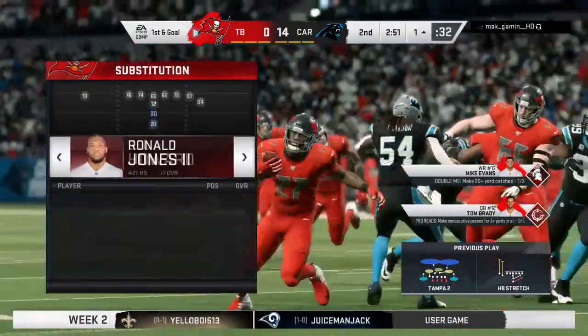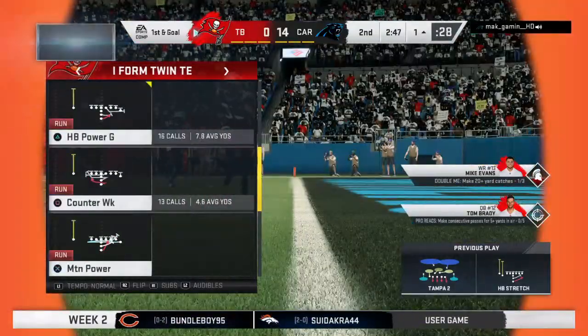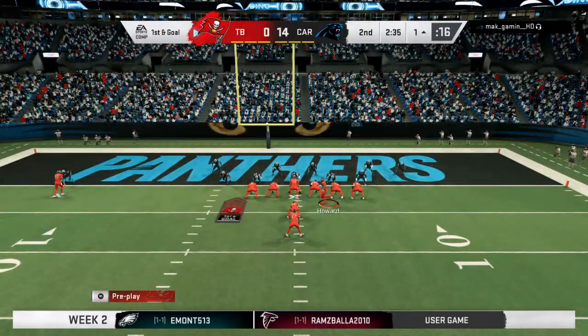I'm okay with the call there. In fact, I actually like it. I know they're down a couple of scores, but the running game worked in that situation. I would continue to go in that direction. 1st and goal, and they've got to be thinking a chance to get right back into this football game.